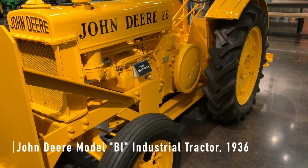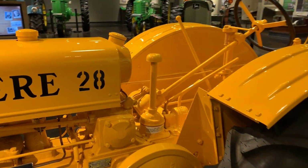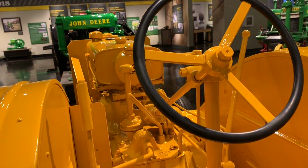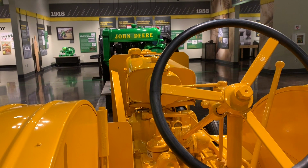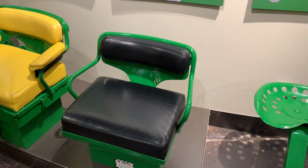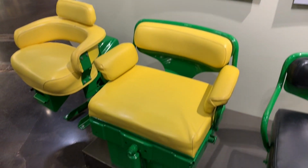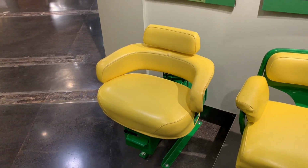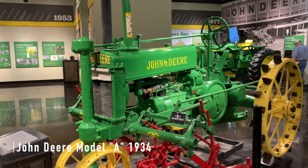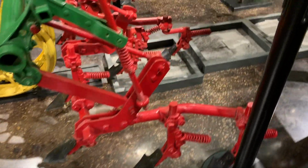This John Deere Model BI industrial tractor was one of John Deere's early entries into the construction market. This tractor was shipped to John Deere Plow Works in 1936 and used as a work tractor around the factory for almost 50 years. Tractor seats through the years. We have the pan seat and we have the deep cushion seat, float ride seat, comfy, and the posture seat. This tractor was rediscovered in a salvage yard near Iowa City in 1990 and restored to its current condition.